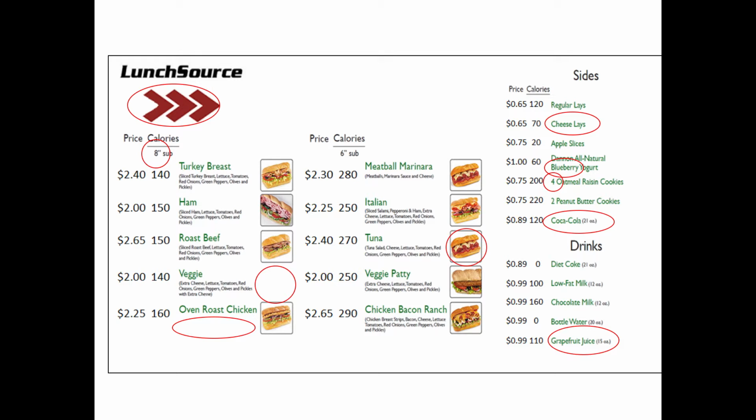Things like that. But the thing that we really wanted to focus on, for every item on here, we cut the price and the calories in half. So on the first menu, it said that the meatball marinara cost $4.60 and it had 560 calories. Now it says $2.30, 280 calories. And like I say, that's for every item, including the sides and the drinks. We cut it in half.